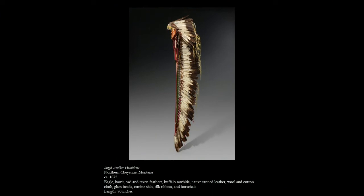And so, the meanings that Native peoples ascribe to these objects, I certainly don't have all the answers, but I do know that it's a complicated thing, and it's very difficult to generalize. But if you are confronted with someone who says this headdress should not be in a museum, I would say, I really can't speak to that, but if you would like to be in touch with our curator, I'd be happy to talk with them. So if that comes up.